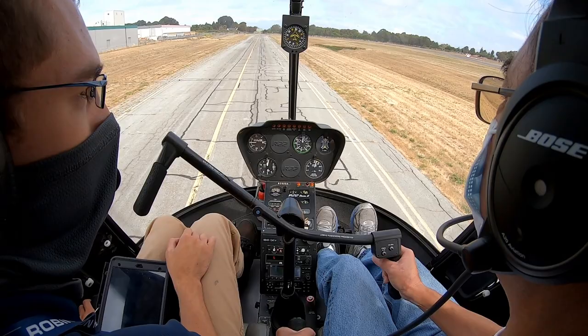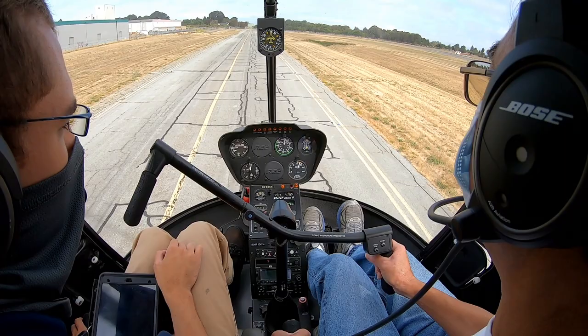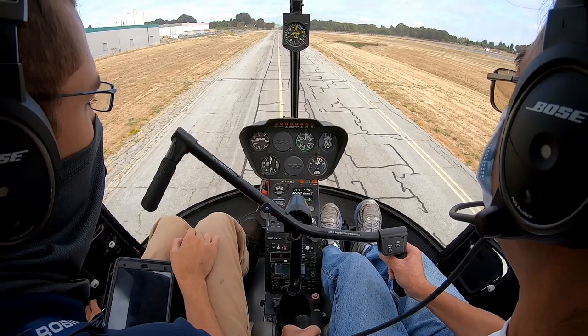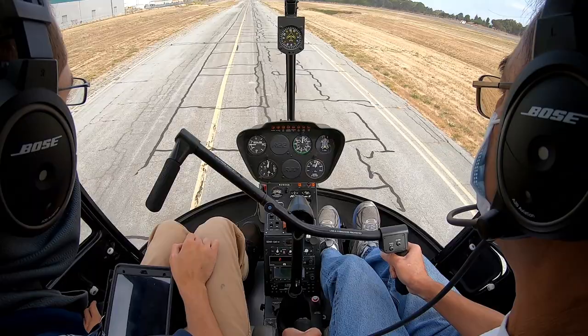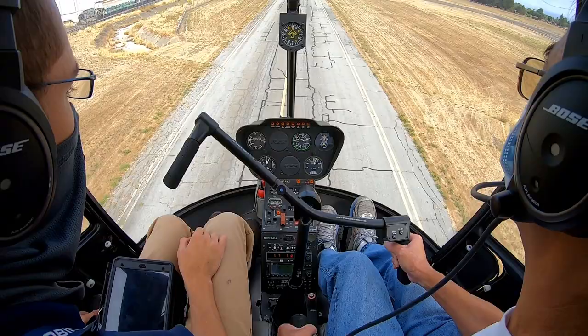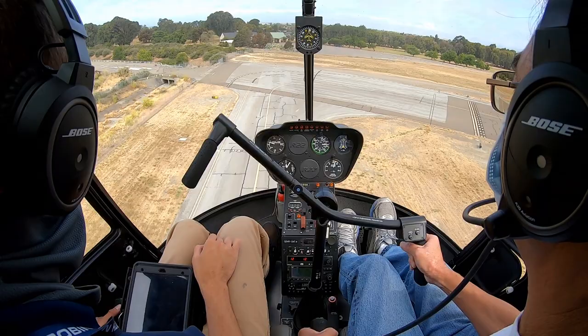Helicopter 00 Hotel, traffic upwind is an IFR Cessna on a left turnout. Make left close traffic, spot Charlie, clear for takeoff, clear to land. Traffic in sight. Clear takeoff, clear to land, left, spot Charlie, 2900 Sierra Hotel.